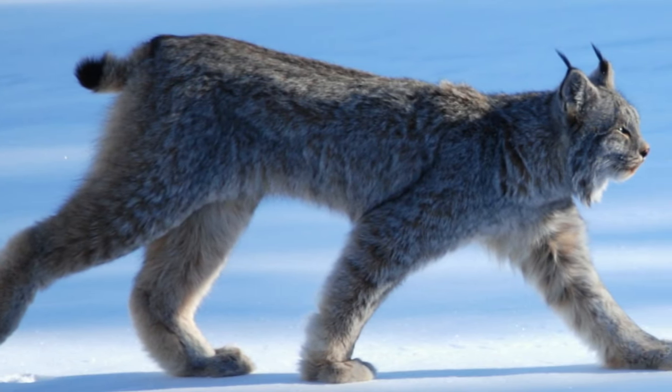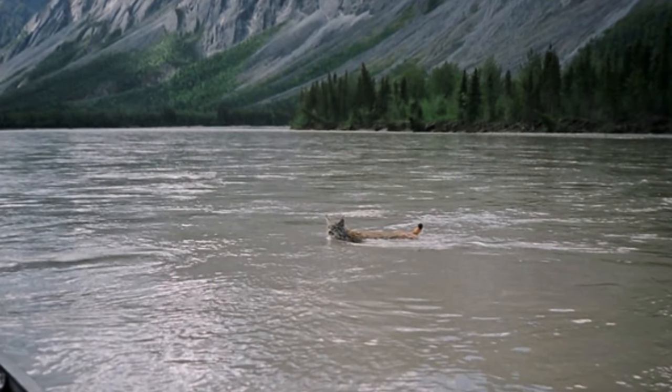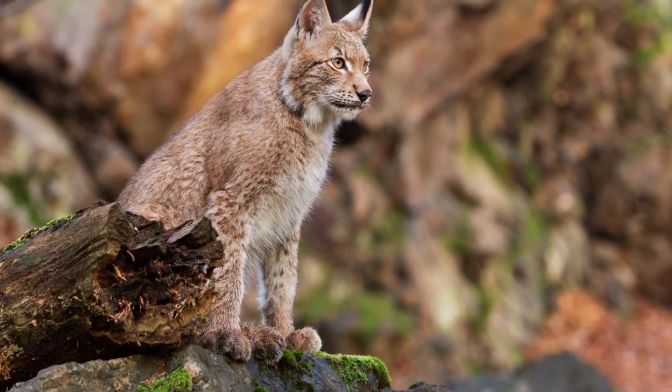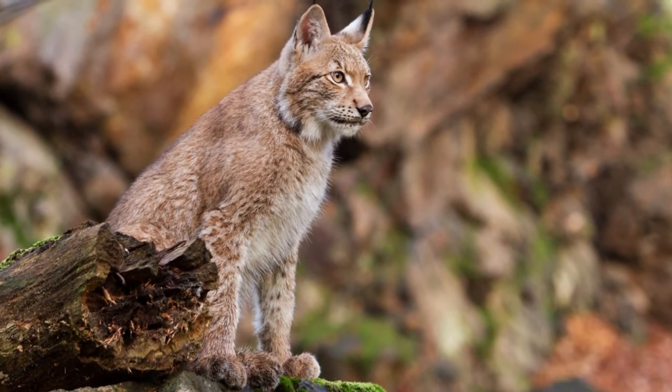Although the lynx hunts mainly on the ground, it can climb trees and it can also swim, catching fish to assist its diet. Although not a timid hunter, the lynx will rarely contest its prey if confronted by other carnivores and will leave the prey uneaten.